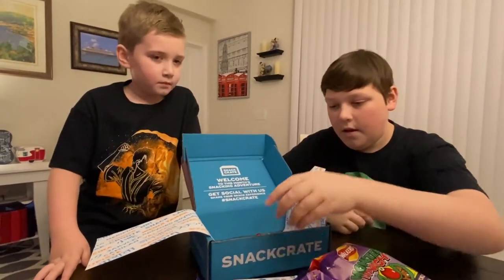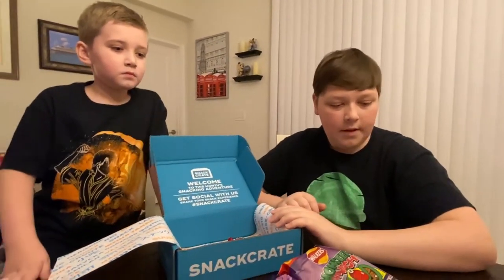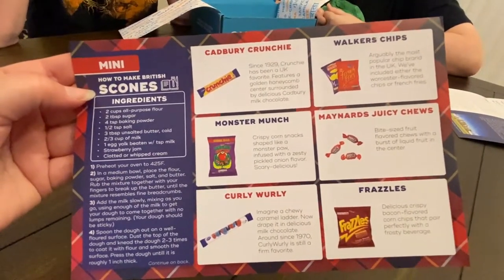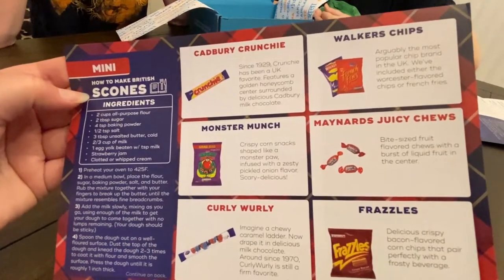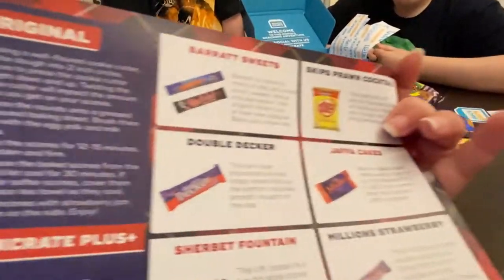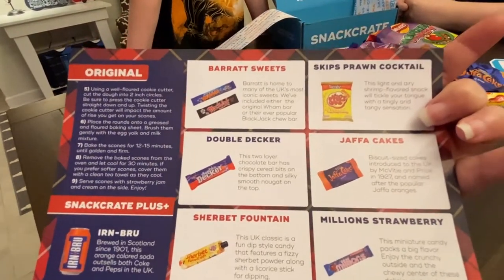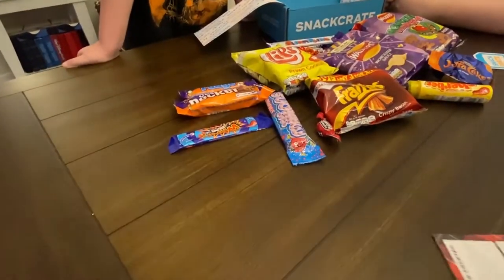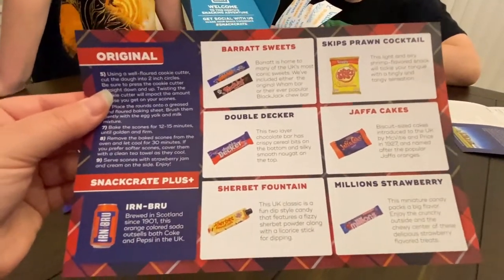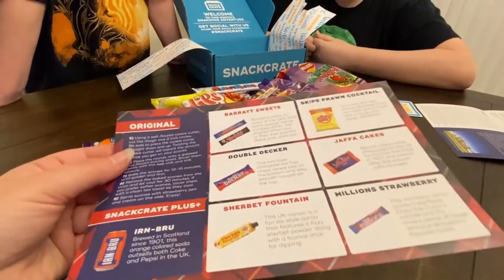So we're all just predicting right now. We can look at our little cheat sheet in a moment. So it's nice that they provide this so you can see more information about each item in here. You can also get these crates with sodas. I chose not to get that. And then it comes in three different sizes, a small, medium, and a large.